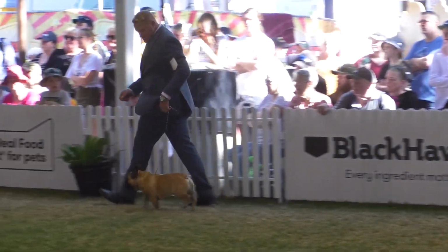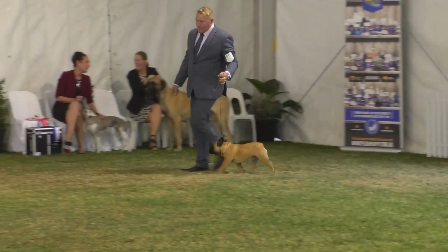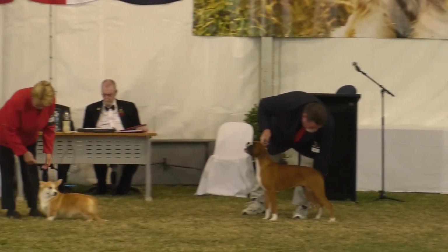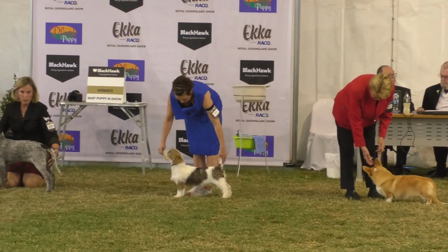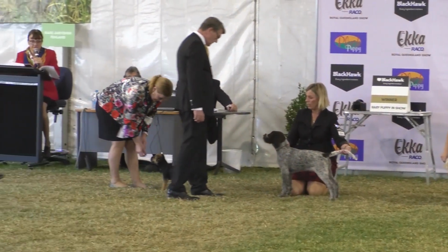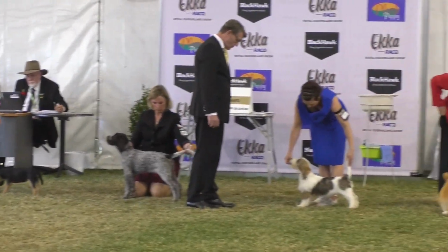Then we have the Boxer. Last but not least is the Frenchie, which of course is a hugely popular breed now with families. For me, the snoring would keep me awake all night, so I couldn't do one, but we have a lineup of babies for Mr. Yarvinen to go over.